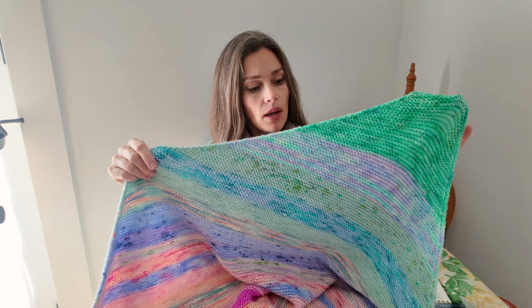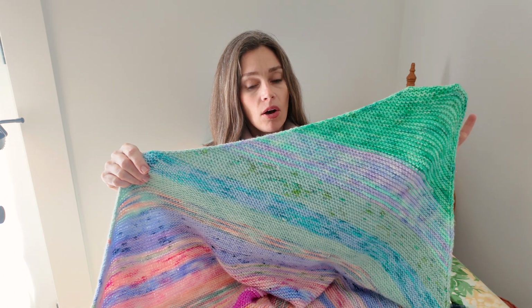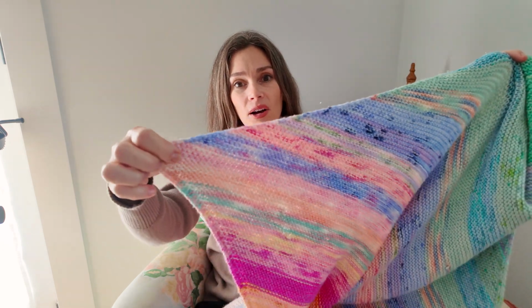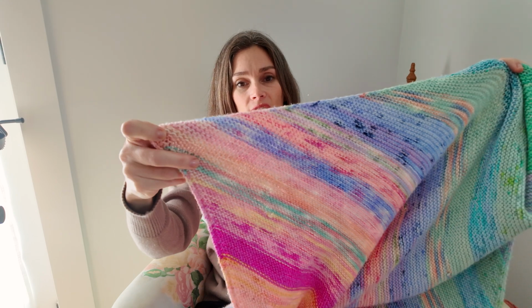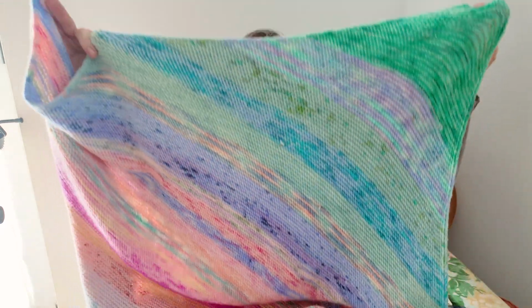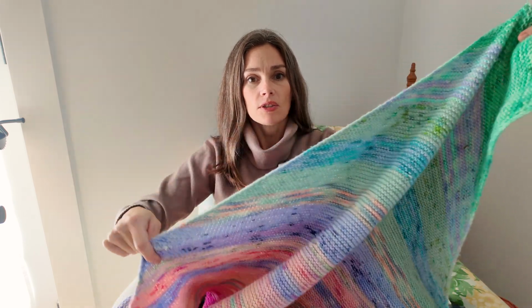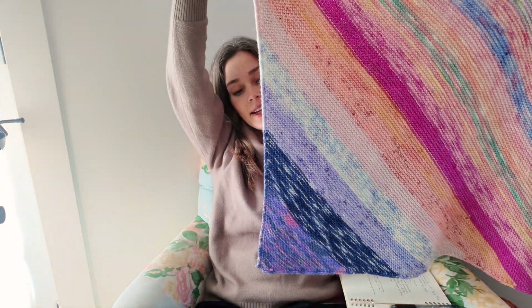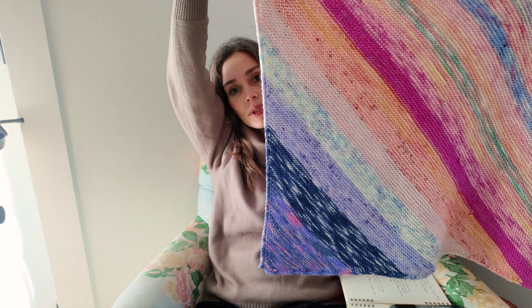I modified it because I just wanted to do a square. This blanket is a rectangular shape. So what I did is I knit all the way through day 12, and then I did decreases from day 13 on. So once I hit day 12, which was here, I just started decreasing. And I really like the colors in this advent, basically how they started off with a lot of greens and blues and went into purples, and then finished with the pinks and the peaches. And then at the very end, the last few days were kind of a really fun surprise with the darker colors, the darker blue, and then the purple at the end.